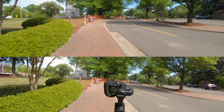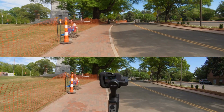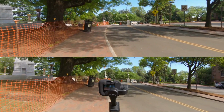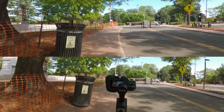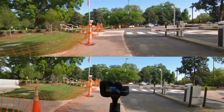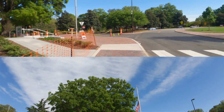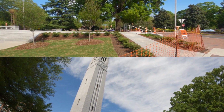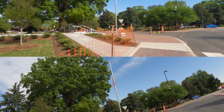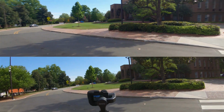Now we're at the Bell Tower. Can't see that because the camera is level, but there's the base of it. I can get it on the chest mount. Here we go, chest mount. There you go. Should be able to see that. Looks like it's been cleaned. Looking good.